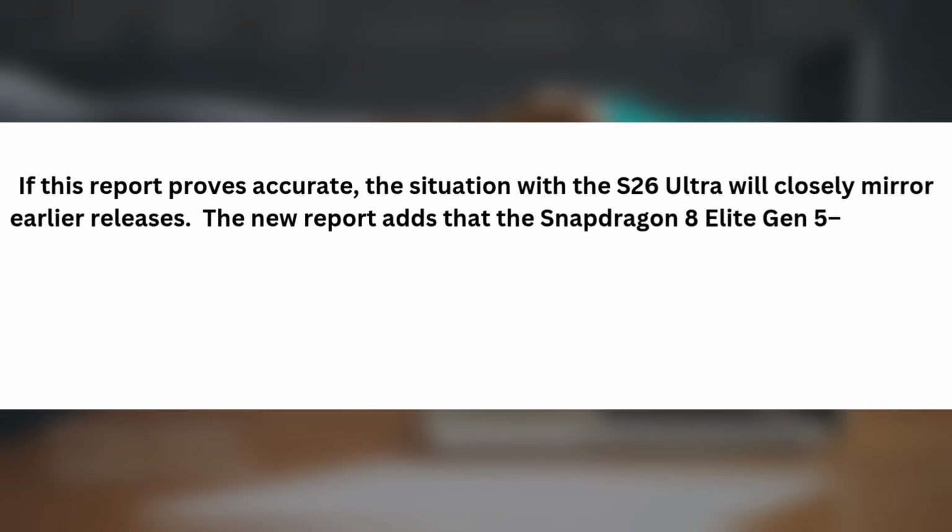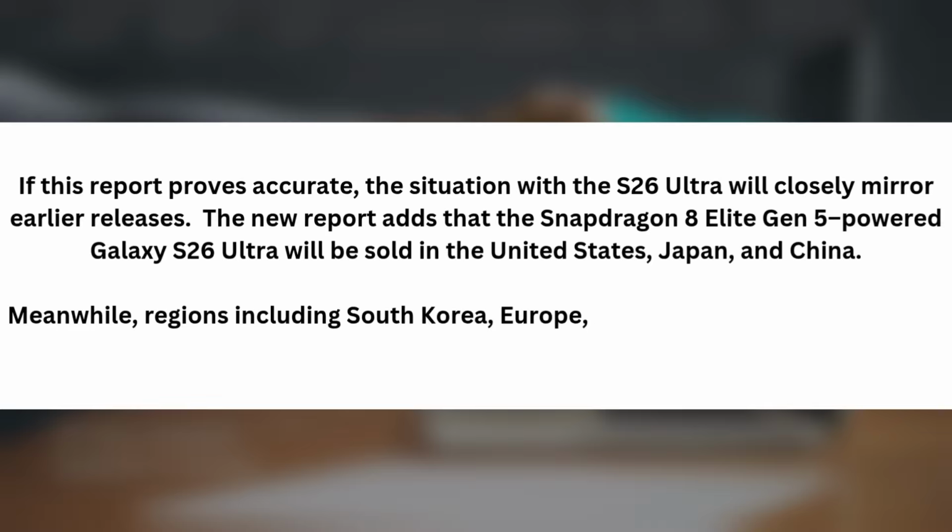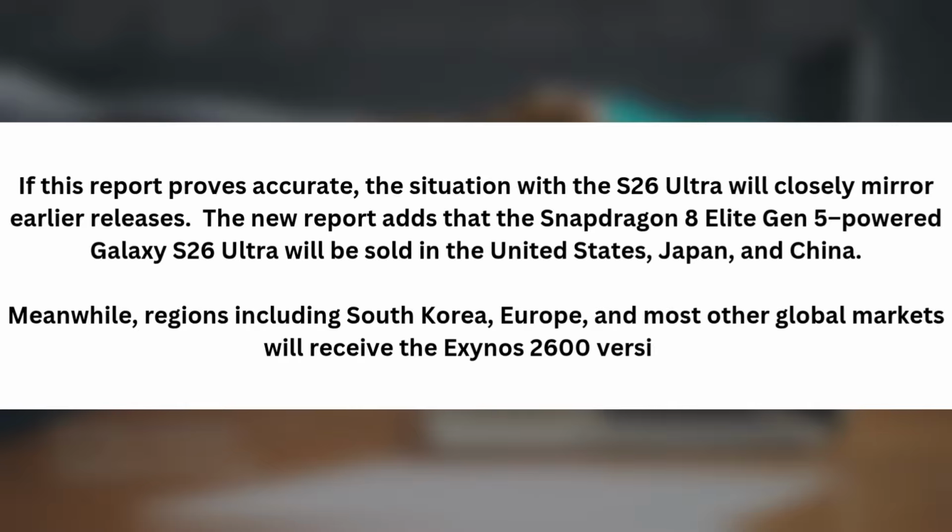If this report proves accurate, the situation with the S26 Ultra will closely mirror earlier releases. The new report adds that the Snapdragon 8 Elite Gen 5 powered Galaxy S26 Ultra will be sold in the United States, Japan, and China. Meanwhile, regions including South Korea, Europe, and most other global markets will receive the Exynos 2600 version.